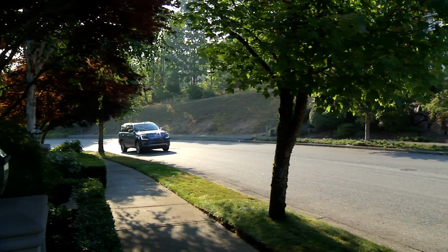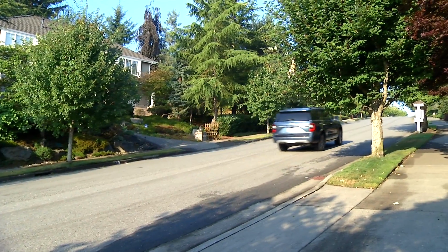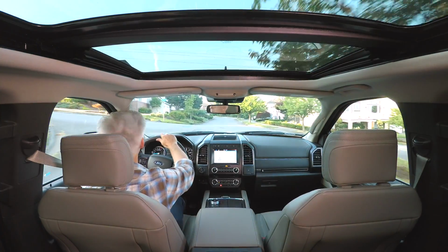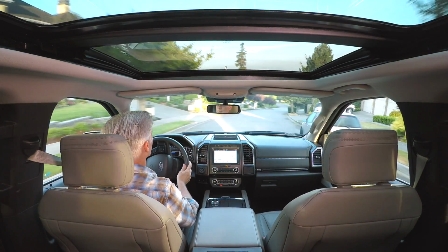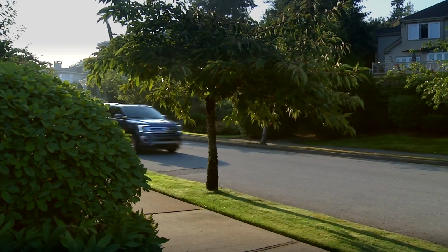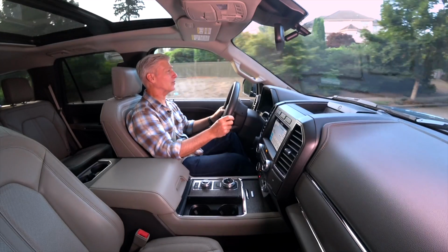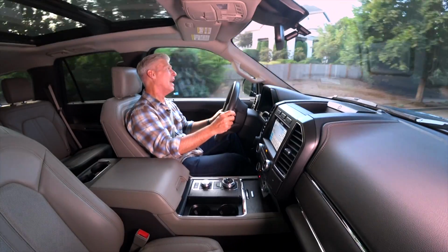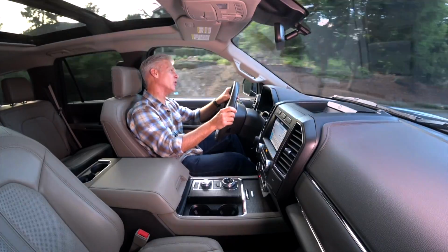Some people buy large vehicles to protect their families. Now there's active electronic safety gear. Available on Expedition is automatic braking with pedestrian detection, adaptive cruise control with stop-and-go function, lane keep assist, and BLIS. Blind spot warning is really great stuff, especially in a vehicle this size. Expedition has a system that compensates for the trailer you might be towing.